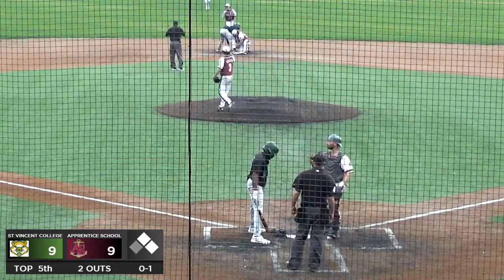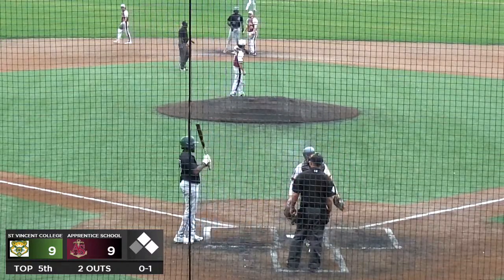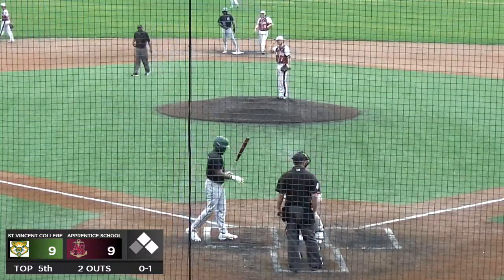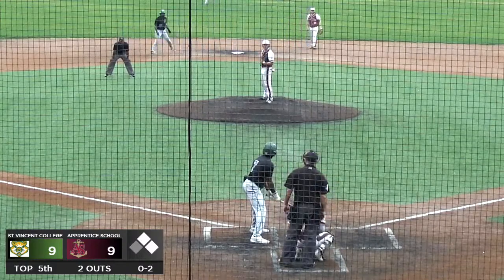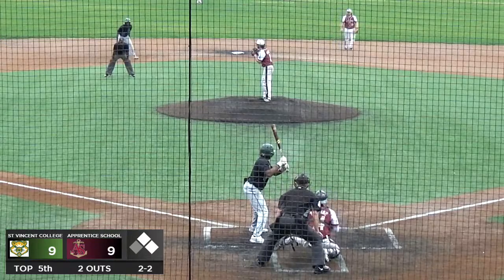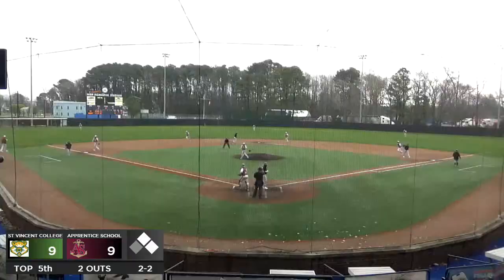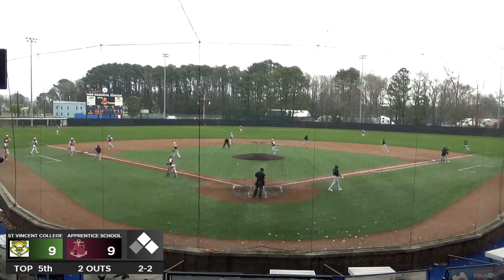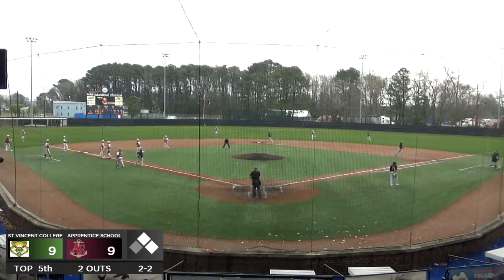Almost got him. Counts even at 2-2 after that pitch. And then snap throw down to second. Big swing and a miss for strike three. That'll do it for the top of the fifth. No runs, one hit. Two runners left on base. We'll be back for the bottom of the fifth here on Builder Sports YouTube.